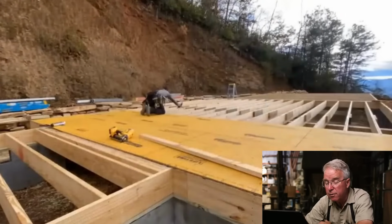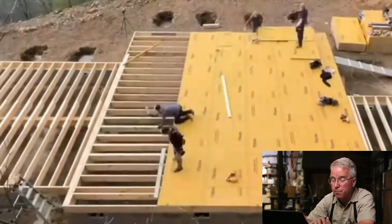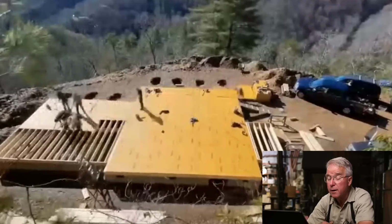What kind of sheathing is that? 1 1/8, guessing. Okay, see the 2x4 that's following them in front? That's so they can drop the 2x4 and then hammer the sheet back to tighten up the tongue and the groove. I don't know what kind of sheeting that is. East Coast. Gluing it down.